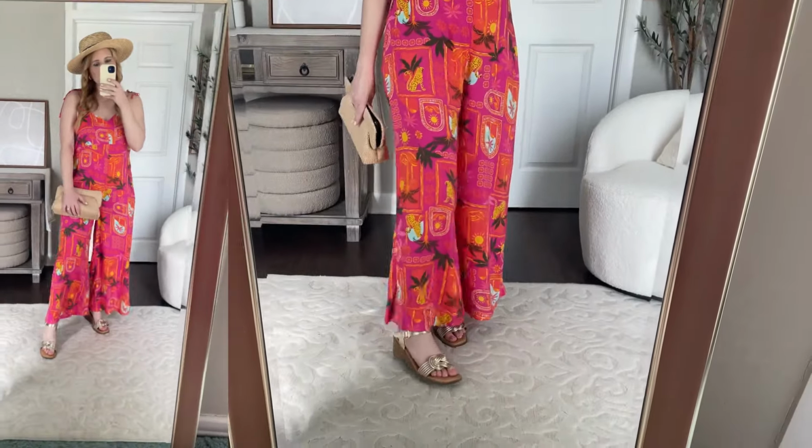Of course, there are other color options if this is too bright for you, but I felt like picking up something super fun and different. You know, that's what the springtime really is. We're getting rid of our winter clothes and we are hopping into some spring pieces. This is a soft wide leg jumpsuit. I have it on in my true size medium. And of course, I'm accessorizing with my straw hat, my raffia clutch, and these gold sandals that are very comfortable from Walmart.